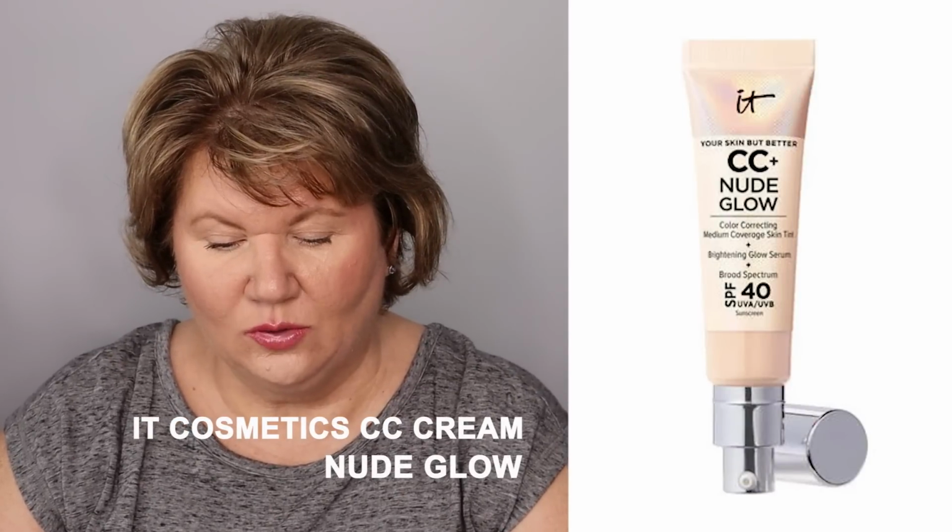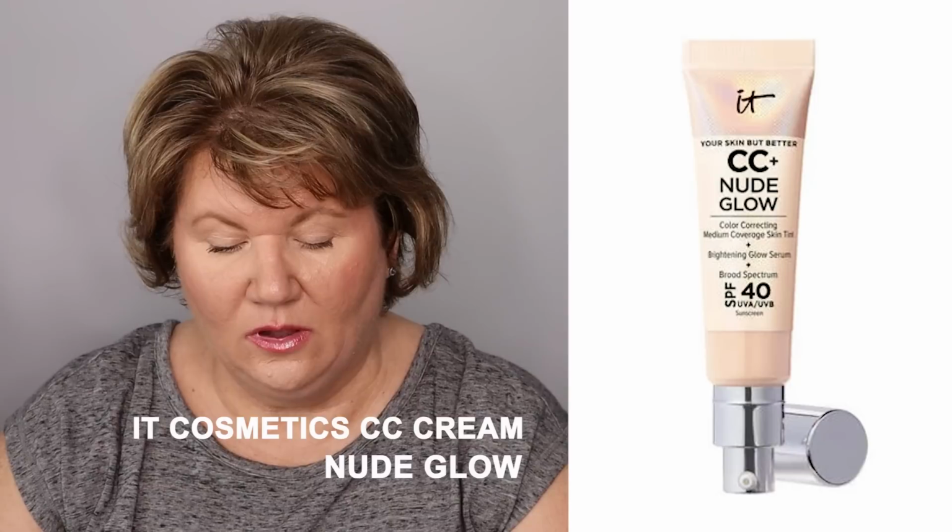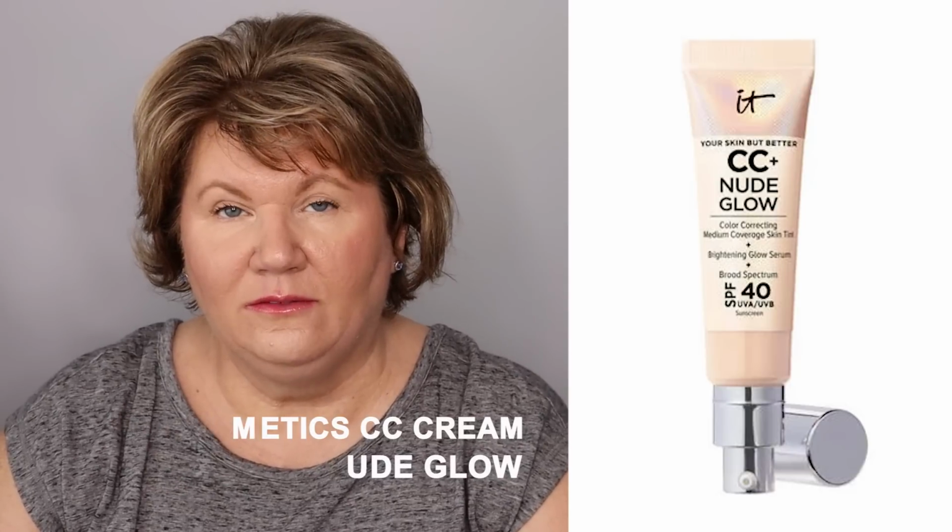And I have 4 products that I consistently use at different price points. The one that I'm applying today is the IT Cosmetics Your Skin But Better CC Cream Nude Glow, and it has an SPF of 40. Now, I would like to remind you that if you're going to be out in the sun a lot, please do not rely on the sunscreen in your makeup. It's not enough to keep you protected for the day unless you keep reapplying it.